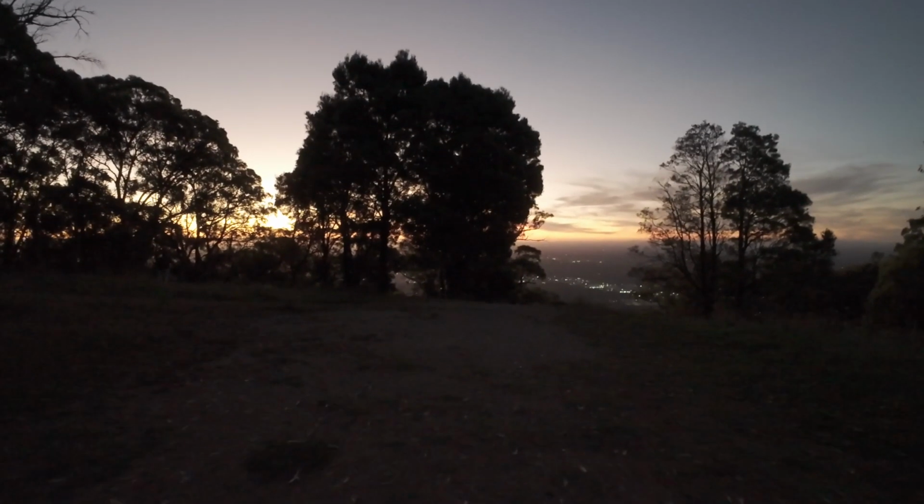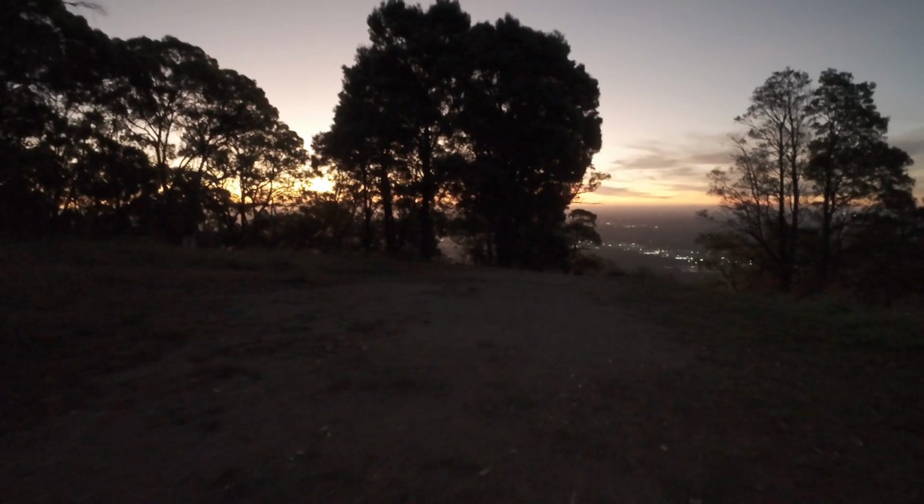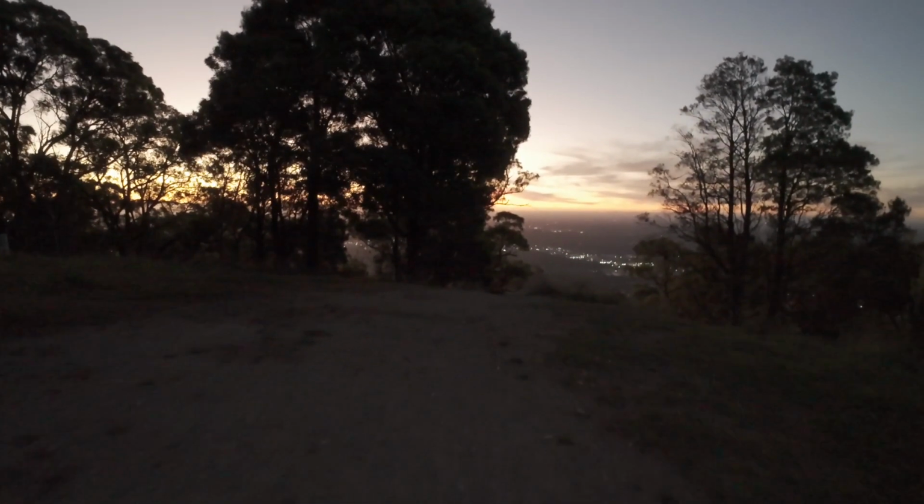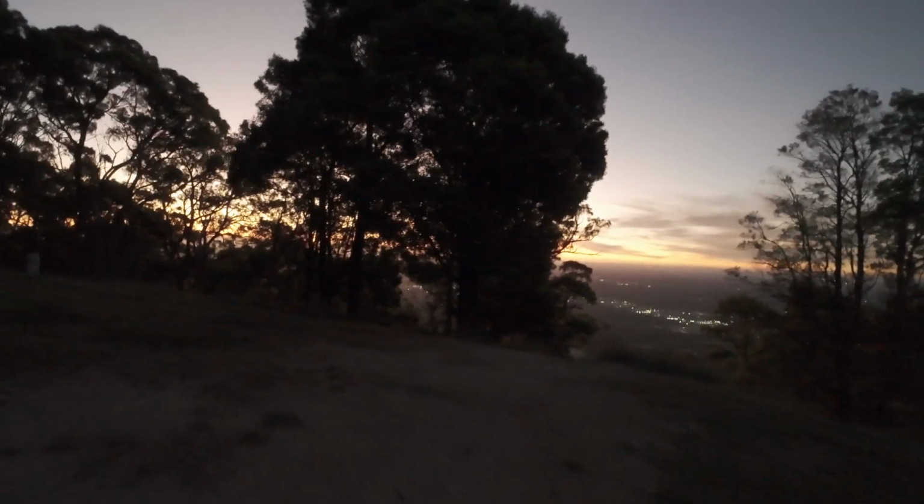We did not stay back. Once the sunset was almost finished, we tried to walk back. But these are the neighboring suburbs' lights that you can see from here. It's a fantastic view. It's a very good place to go and relax in an evening.